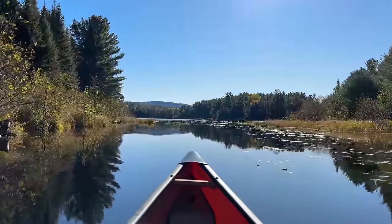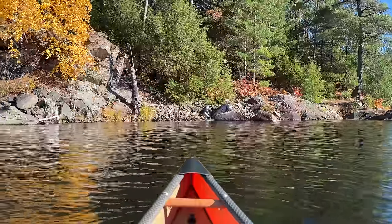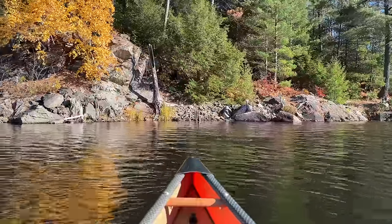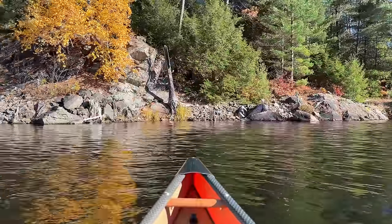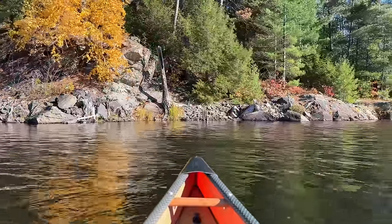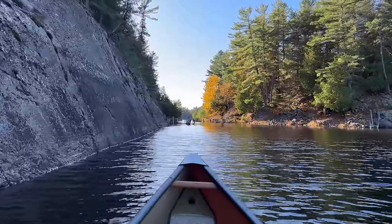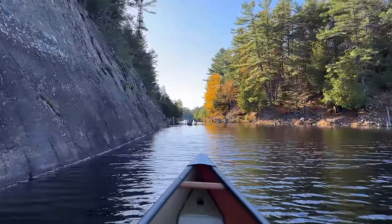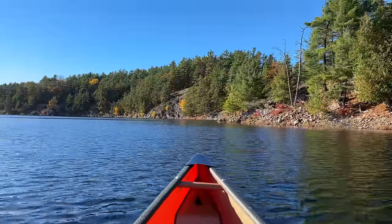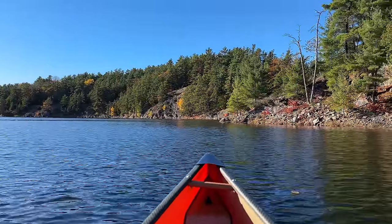Some miles. Sun feels amazing. Oh my god. I'm going to be turning around a bend here. I think I'm going to be facing a headwind.